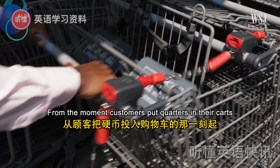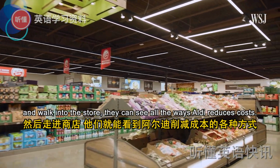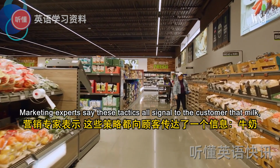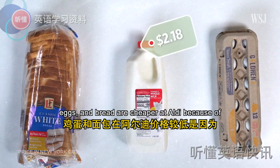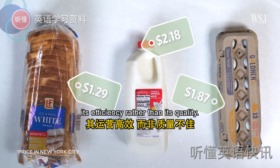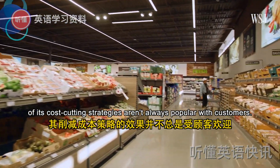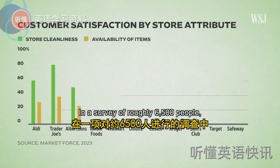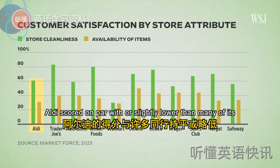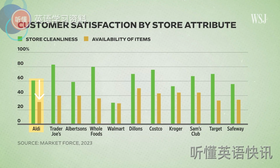From the moment customers put quarters in their carts and walk into the store, they can see all the ways Aldi reduces costs. Marketing experts say these tactics all signal to the customer that milk, eggs, and bread are cheaper at Aldi because of its efficiency rather than its quality. Though the results of its cost-cutting strategies aren't always popular with customers. In a survey of roughly 6,500 people, Aldi scored on par with or slightly lower than many of its peers in categories like store cleanliness and item availability.